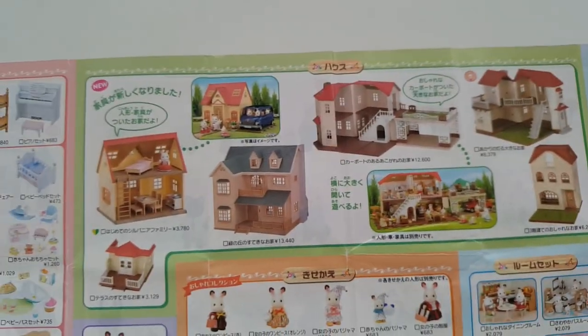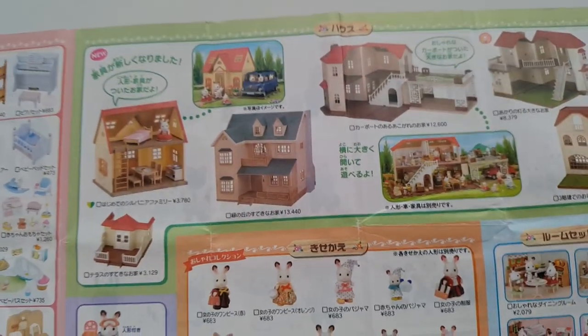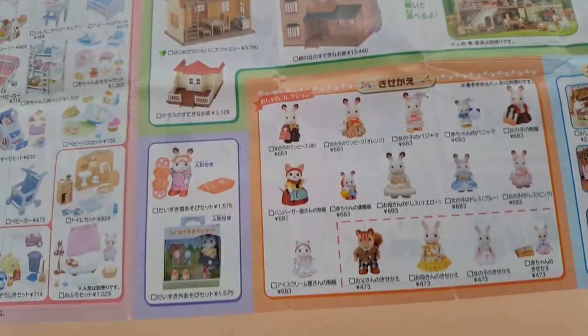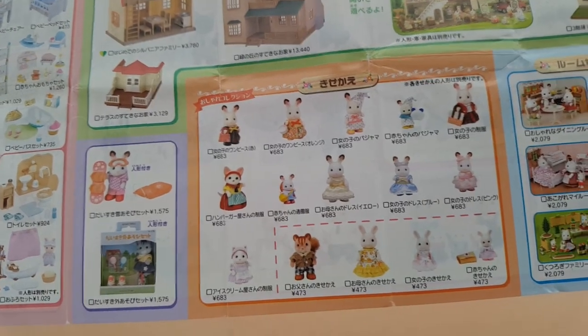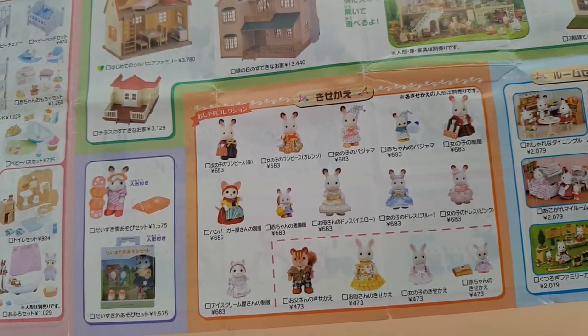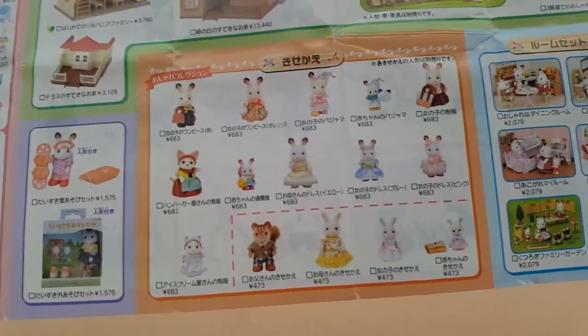Bathrooms there, and then the buildings themselves. Quite a few different buildings. You've got like Maple Manor there with the carport and the green roof house on the hill. And then I think these ones here in the orangey box, I think they might be like costumes or uniforms. So like the clothes separate that you could buy.